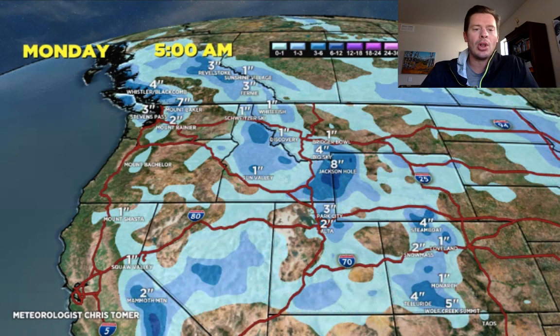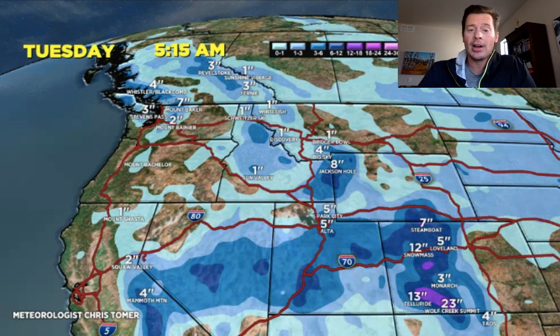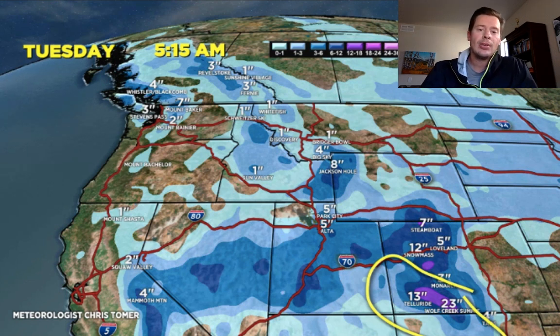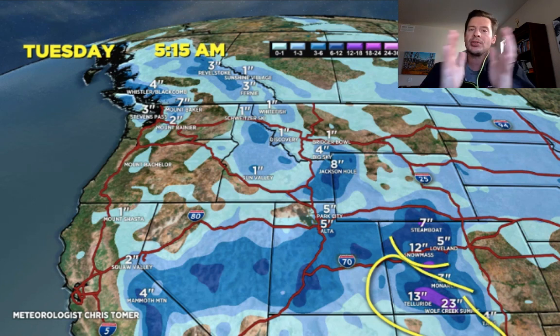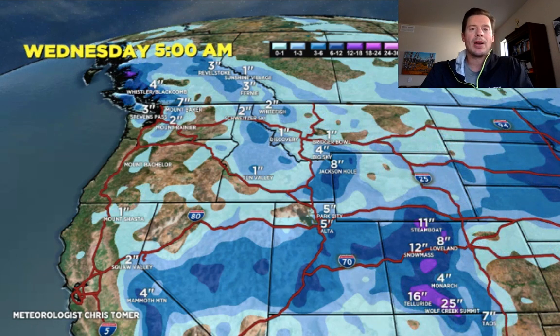Here comes our low right there. We'll be moving out of California and spreading snow into Utah and Colorado, especially in Colorado, and that is where most of the accumulation is going to happen. Right there in southern Colorado, Telluride, Silverton Mountain, down towards Wolf Creek, and even over towards Aspen and Snowmass, that western slope down into Crested Butte, probably the Grand Mesa as well. And that's by Wednesday morning.